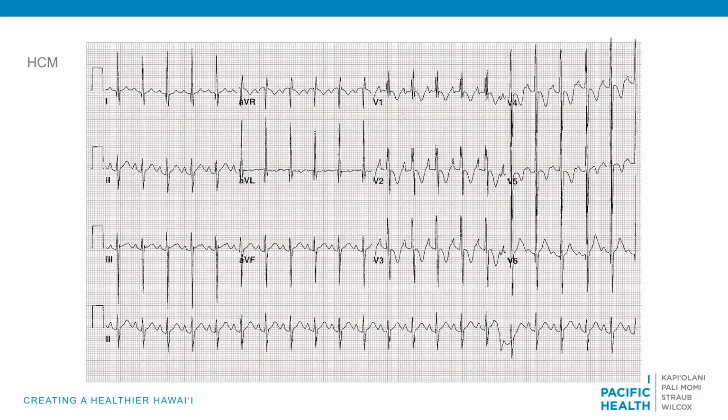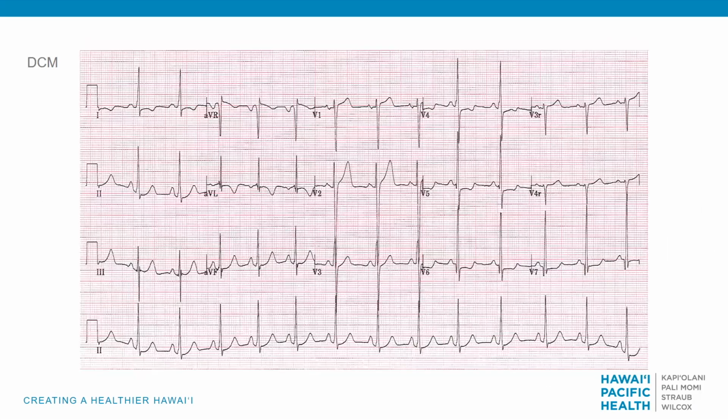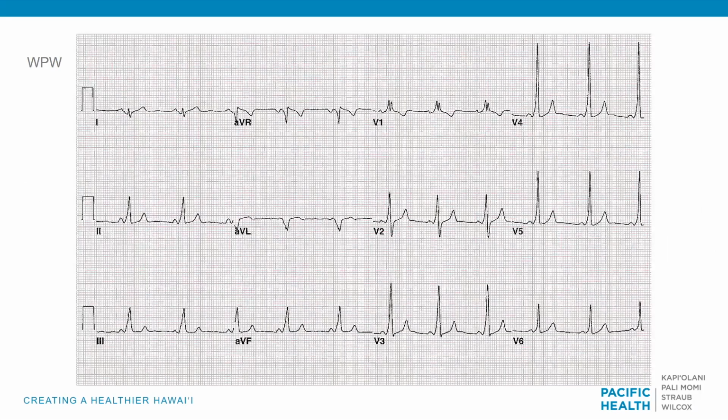Another diagnosis, hypertrophic cardiomyopathy. Diagnosis made by EKG. I don't want to even spend time on this. Next one, dilated cardiomyopathy. Diagnosis made by EKG. You can start to feel the pattern here, right? Concerning syncope, underlying cardiac etiology, diagnosis made by EKG. WPW, diagnosis made by EKG.